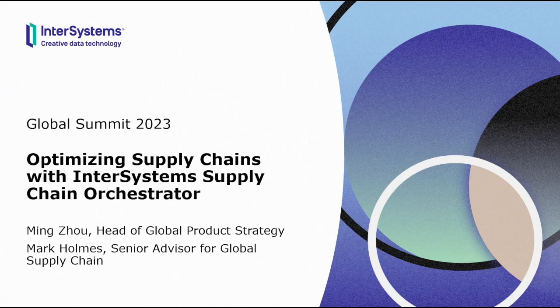We just had a previous session that talked about the actual product itself, Supply Chain Orchestrator. This is a continuation. I have it broken down into 3 sections: where we position ourselves in the market from a business challenge or use case perspective, why we are differentiated in the market, and then some use cases of where we're doing it, and how we hold discovery sessions and whatnot.